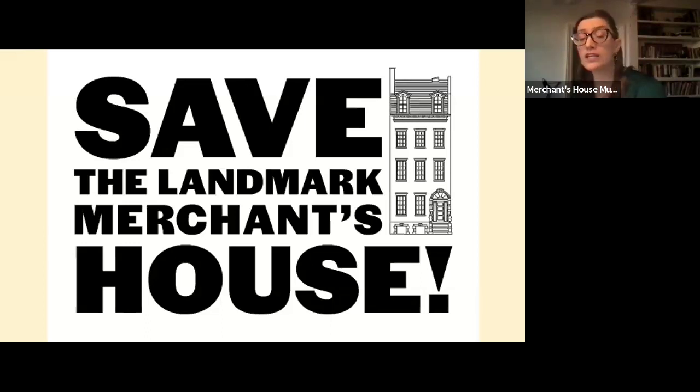Last December, in a shocking betrayal, the Landmarks Preservation Commission actually voted to approve the development, in spite of overwhelming and unanimous opposition from the community, from preservation organizations, from public officials, engineers, and architects. This disastrous vote is really a warning to every other landmark in New York City. If this can happen to the Merchant's House, the very first building in Manhattan designated a landmark in 1965, then every landmark in New York is at risk.